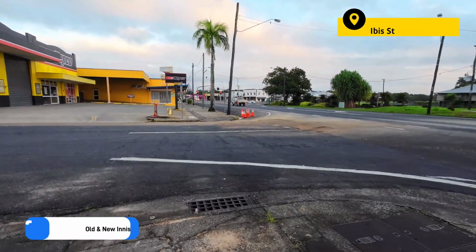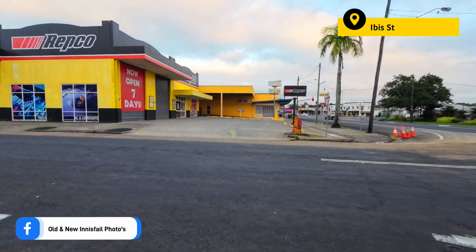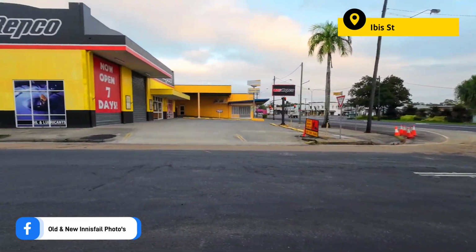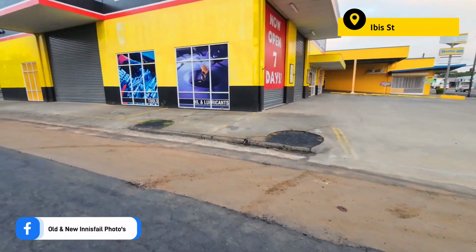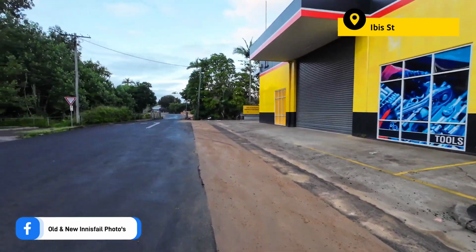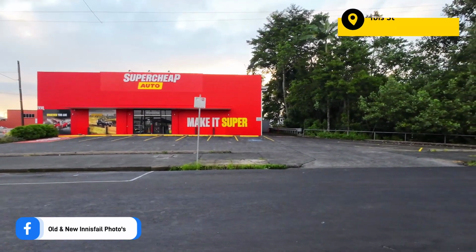Ibis Street. You can see where Repco is. Road work ahead. On-side road. Been regular photos taken and put on old new Innisfail photos on Facebook. You can check them out. There's your Repco there, give you an idea. Super cheap to my left, Repco to the right.